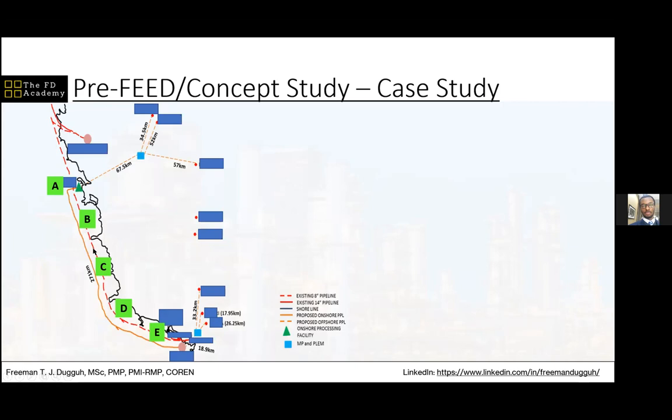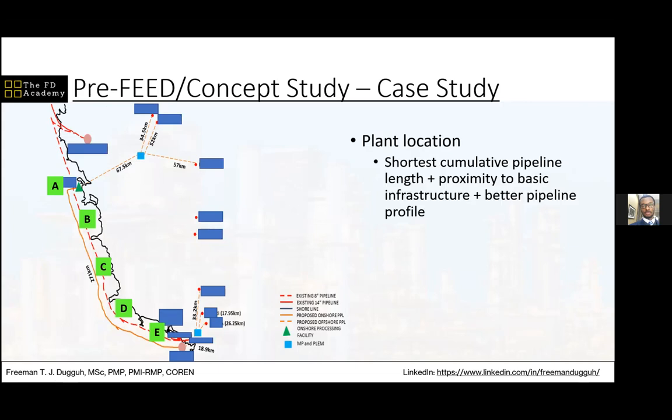And that's what we did. So we chose the plant location because it presented us with the shortest cumulative pipeline length, and it gave us proximity to infrastructure, because option A is a relatively big town. They have power plants, they have an airport and things like that.